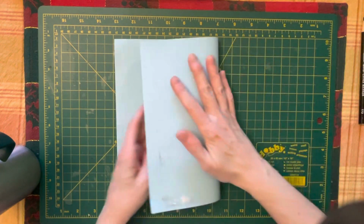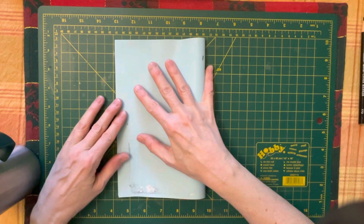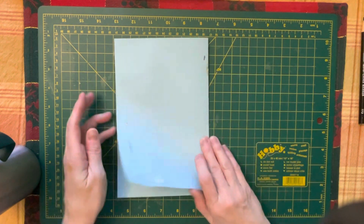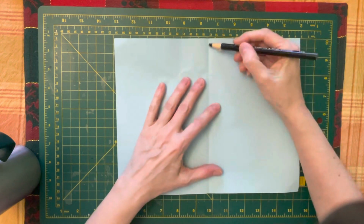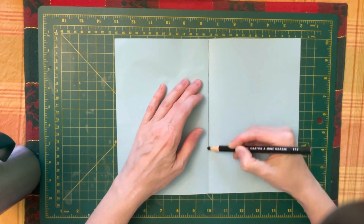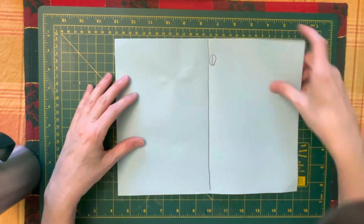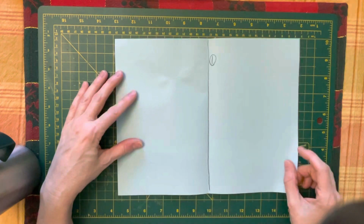So fold one is folded in the middle. So that's fold one. All we've done is folded it down like that.